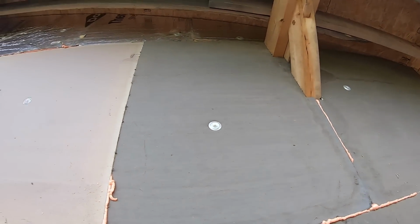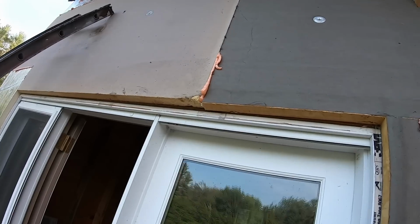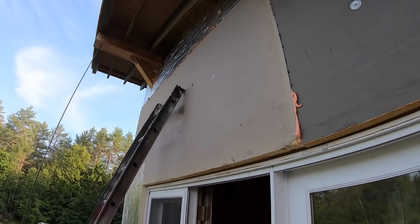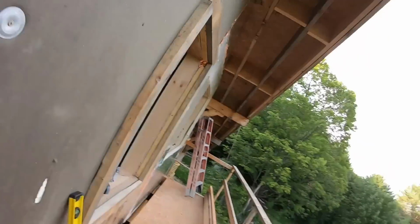And I decided to insulate all the way to the roof because, again, with the overkill, better than underkill. God, all these wasps and hornets. Miserable. None of them have stung me yet this year, but they will. Most certainly when I'm up on the ladder.